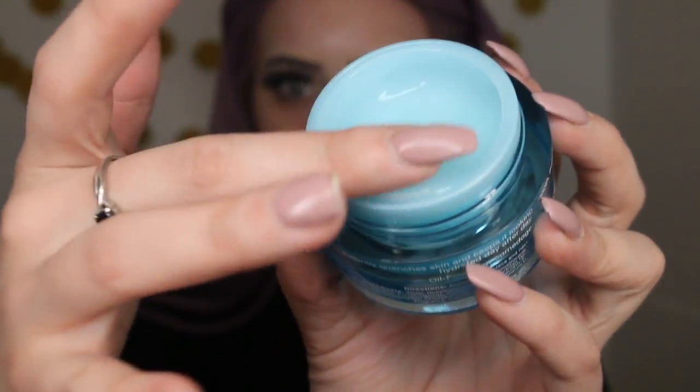Alright, I'm going to follow that up with the Hydro Boost Water Gel. I've actually used this before. This also has hyaluronic acid in it. It says it instantly quenches skin and keeps it looking smooth, supple, and hydrated day after day. My nose is a little raw from blowing my nose and stuff because I'm a little sick, and so that multivitamin stuff is burning. I think it's just because the skin is raw there.